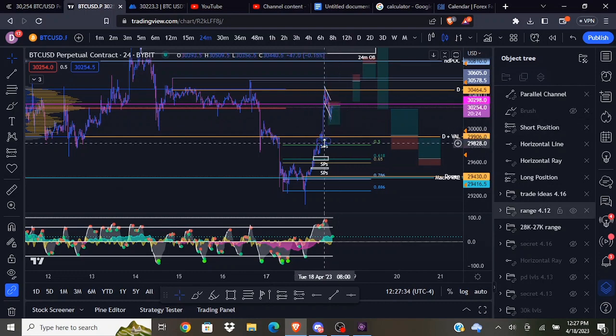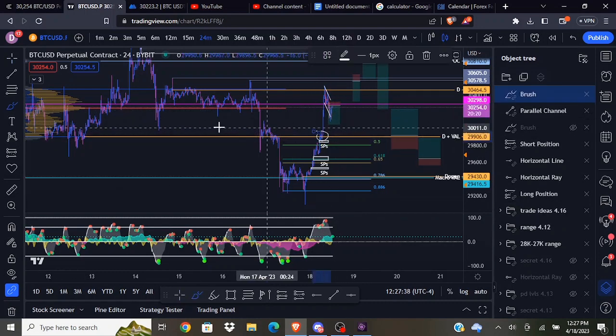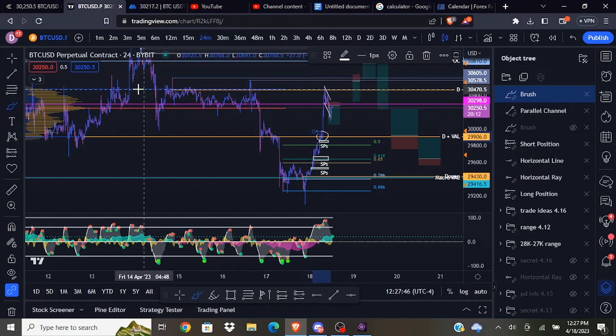So first thing I noticed about this move to the upside is once we broke above the value area low of this range, we pretty much shot up right to the point of control, and we blew past that as well. We pretty much went straight from the value area low to the value area high.